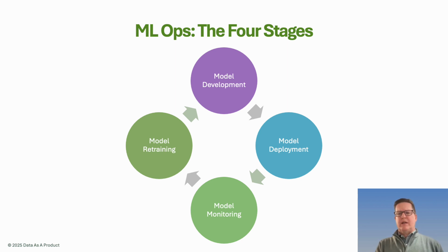First, model retraining. Retraining is essential when a model's performance starts to degrade due to changes in data or user behavior. There are key considerations. First, you can have triggers for retraining based on such things as data drift. This is when the input data diverges from the training data. Performance decay, when metrics like accuracy or out-of-time validation or recall fall below acceptable thresholds.